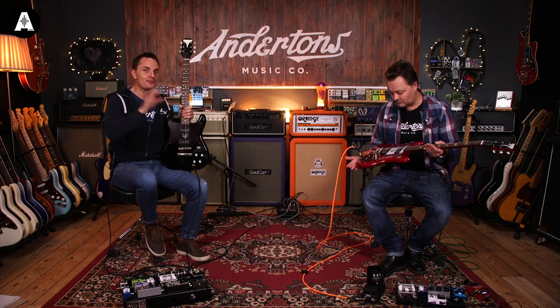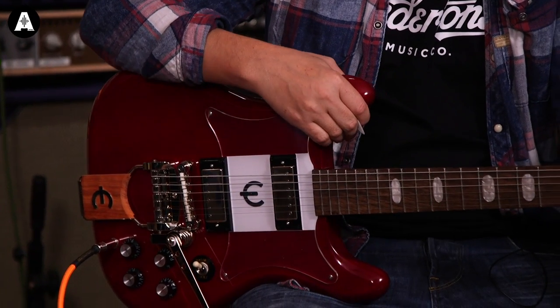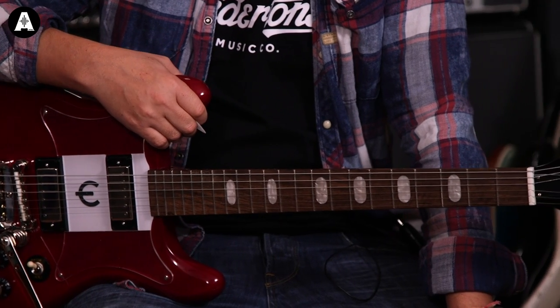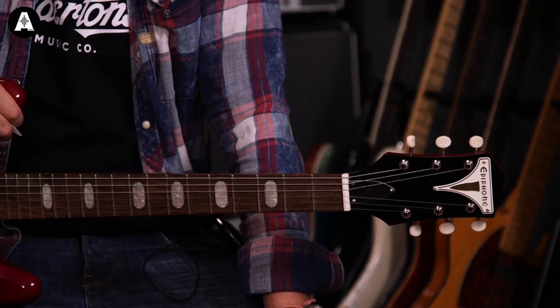Certainly more recently, really from the 70s onwards, Epiphone has been used as the Far Eastern brand to make mostly Gibson copies. But prior to Gibson acquiring Epiphone, they were a big competitor of Gibson's. They were a manufacturer in their own right, and an older, much older company.